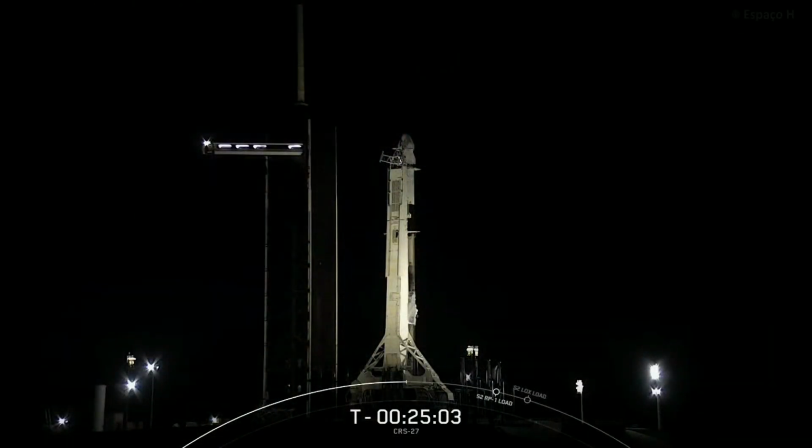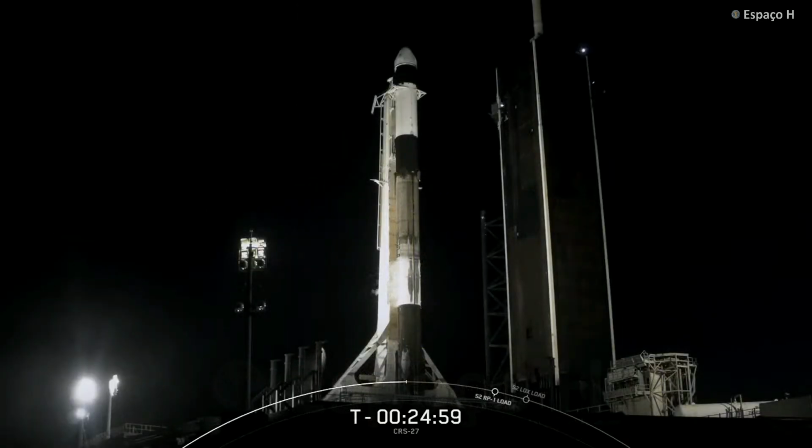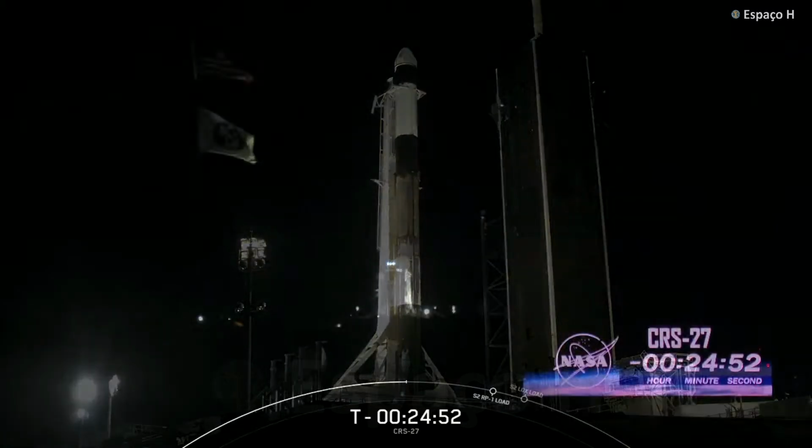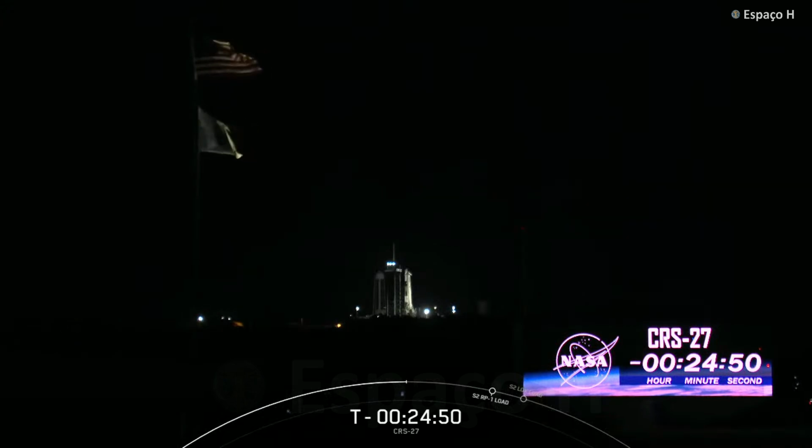We are looking live at Launch Complex 39A at Kennedy Space Center. In less than half an hour, this Falcon 9 rocket will lift off carrying the 27th Commercial Resupply Services mission from both NASA and SpaceX to the International Space Station.